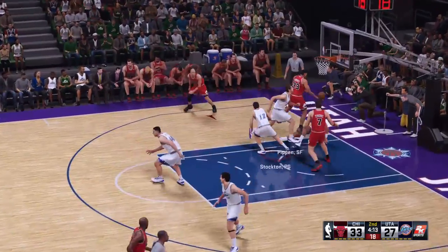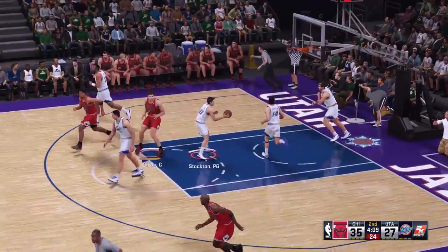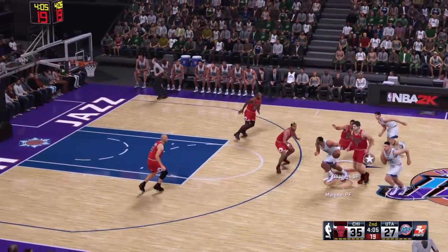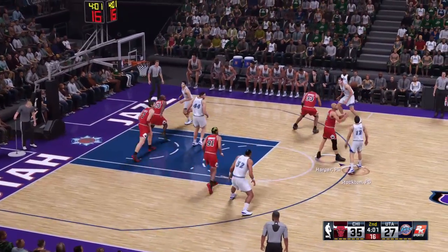Here's Pippen. Kicks it to Kukoc. The shot's good on the assist by Pippen. Pippen's got his 3rd assist on the night. And turning down what would have been a tough shot for himself into an easy one for his teammate.